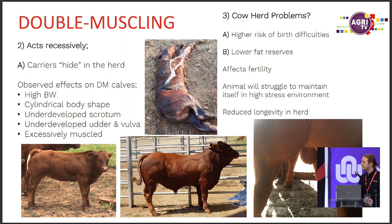If you do mate 2 carriers together, you have a 25% chance of getting a double-muscled calf. The biggest effect is high birth weight. See here, that calf was stillborn. I've had breeders indicate to me that they have had calves of up to 76 kilograms born at birth, which is not very good for the cow. The observed phenotype on an animal that may survive past birth is the cylindrical body shape, that vorsi. You'll see that on the animal on the left.